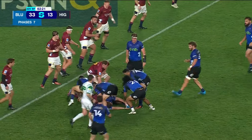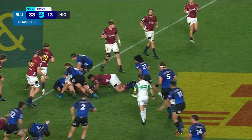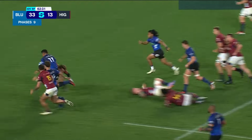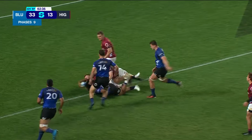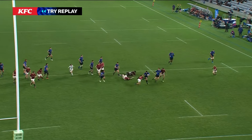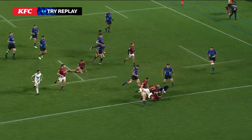Papali'i trying to get away from Will Tucker, can't do so. Holding on defence as the Blues go through eight phases. Clark now trying to open them up. Caleb Clark, ball on the inside. Funaki! Try! And then you step up, they go a little bit wider. Nice little wee dummy there from Clark. An inside ball. Funaki always on the spot. Still have plenty of work to do.